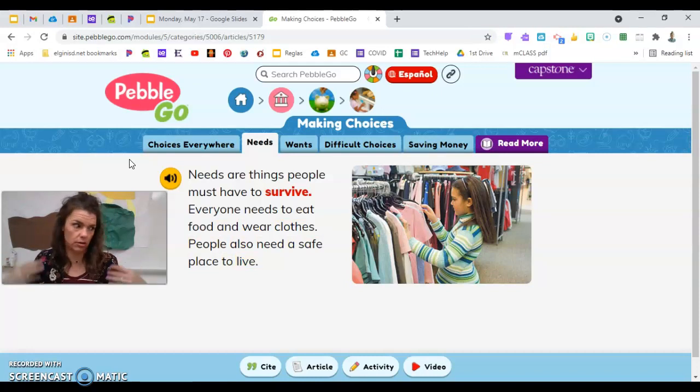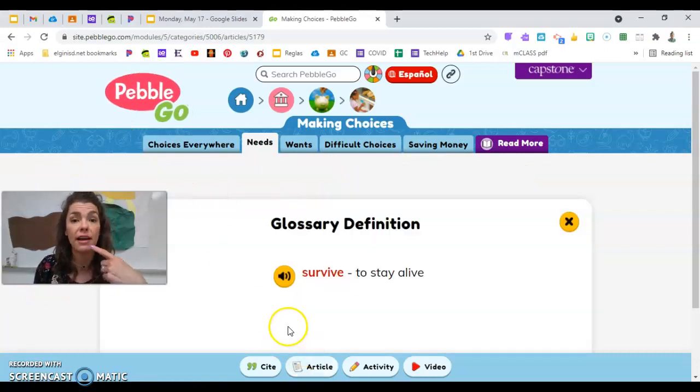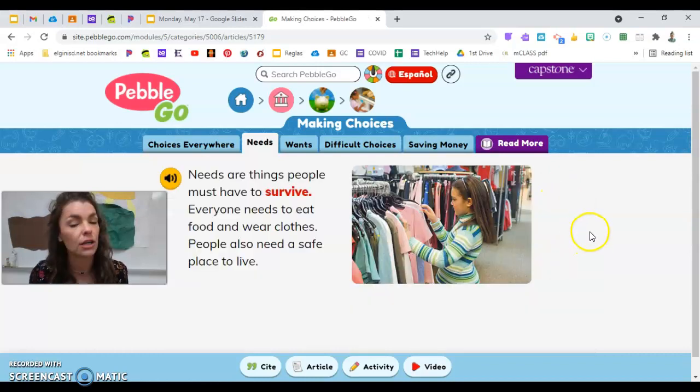You have to have clothes. You can't come to school naked. You have to have food, or you won't have energy to get your work done. And you need a safe place to live. So you should spend your money, make those choices first, because you need them to survive. Remember that word, survive? Say it with me, please. Survive. Survive. To stay alive. You better buy those first to stay alive. Make good choices. Needs first.